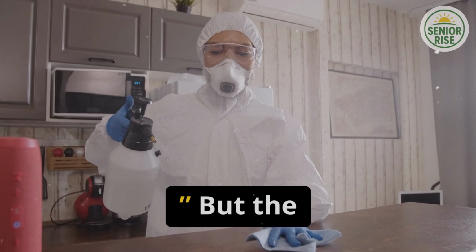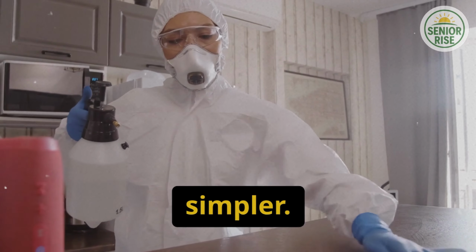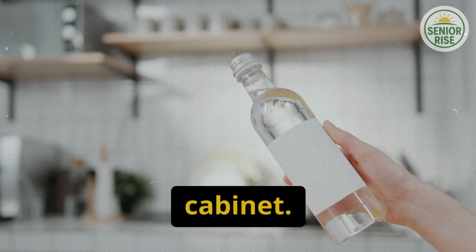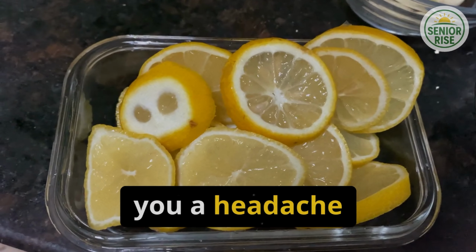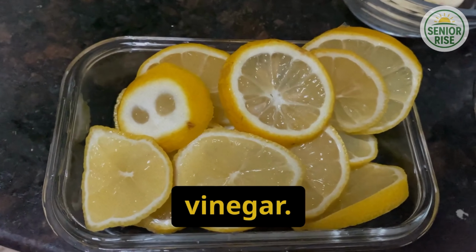Why bother? But the truth is, the solution might be far simpler, and it may already be sitting right inside your kitchen cabinet. It doesn't smell like chemicals, it doesn't need rubber gloves, it won't give you a headache or make you cough. That solution is vinegar.